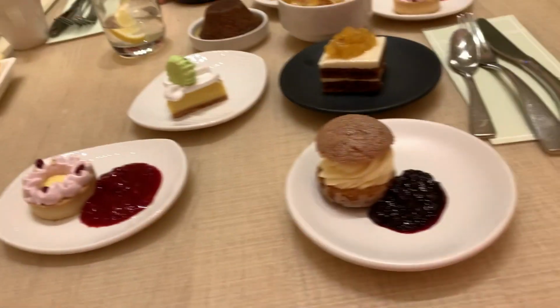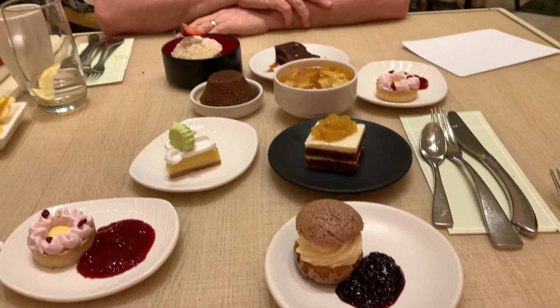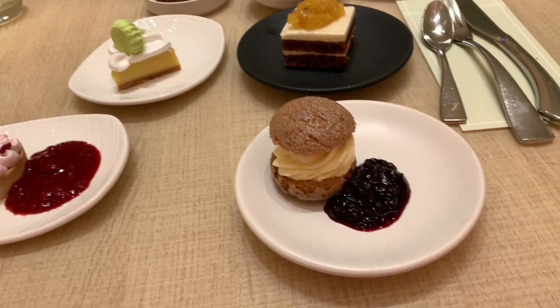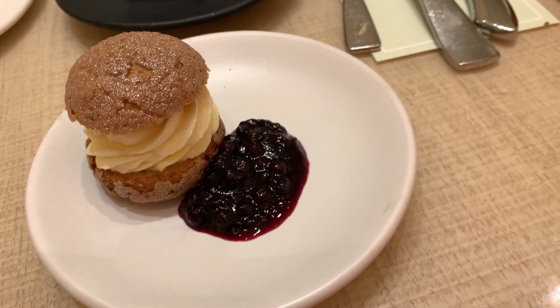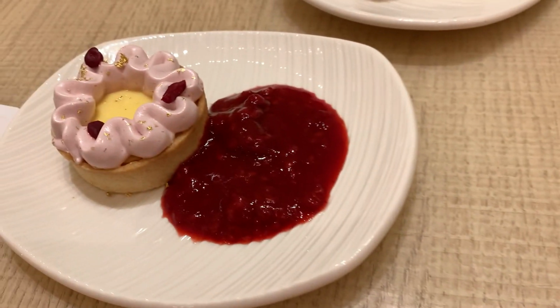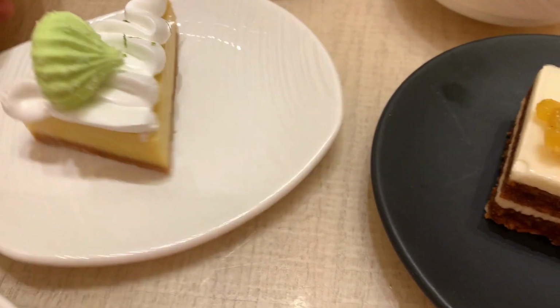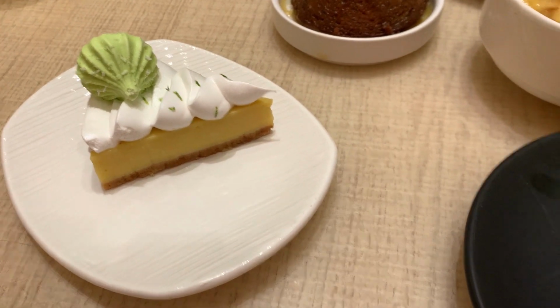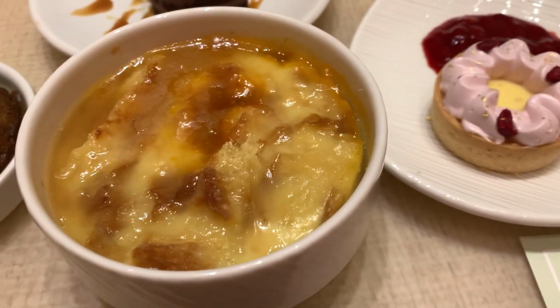Okay, so they just delivered our dessert. Don't judge us. This is dessert for three people. This is mine, that's all I'm saying. Okay, so we have the vanilla cream puff right there. We have the lemon tart with raspberry. We have key lime pie, look at that. That's beautiful. And this is carrot cake, yum. And this is banana bread pudding, right?